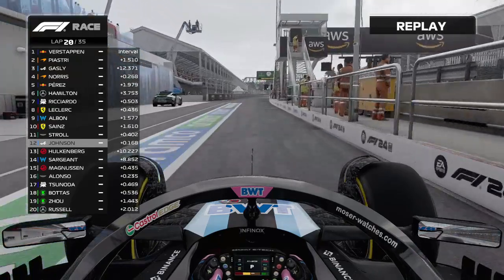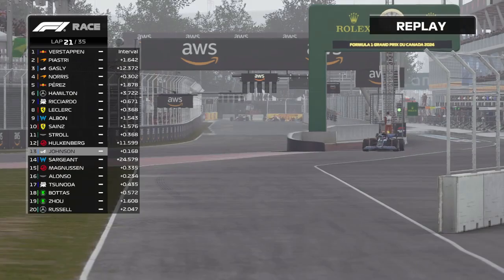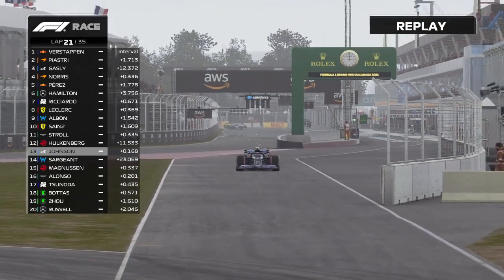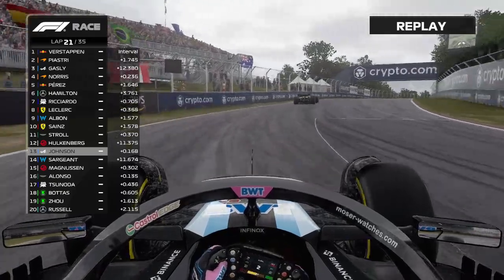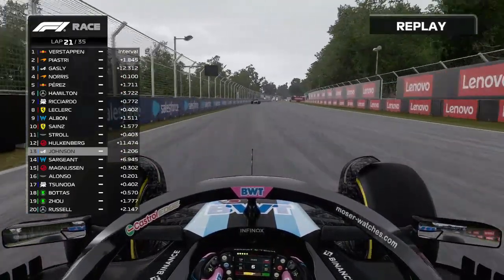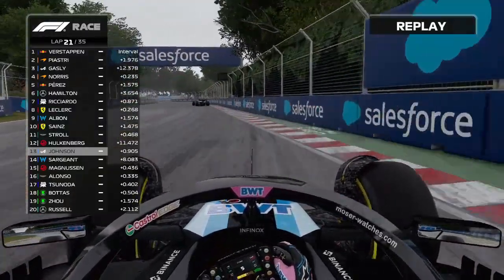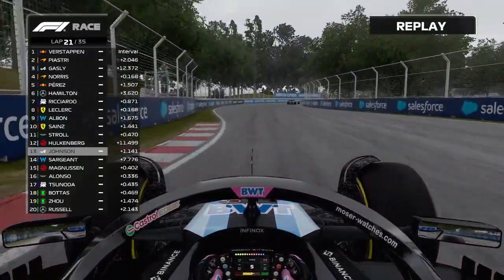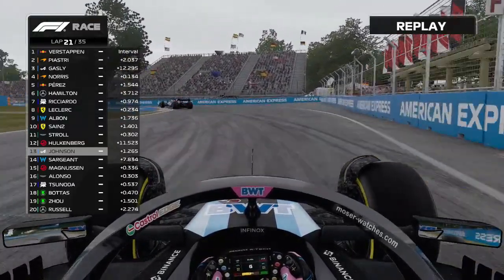Hulkenberg still about 10 seconds out, so we're hoping to get out onto the track before he comes through. See the rest of the drivers coming through the final chicane and the Wall of Champions. It's going to be Hulkenberg ahead of us, just barely within range. We have a new set of medium tires, so we can close that gap on Hulkenberg. But at this point of the race, we're hoping to finish before the rain.